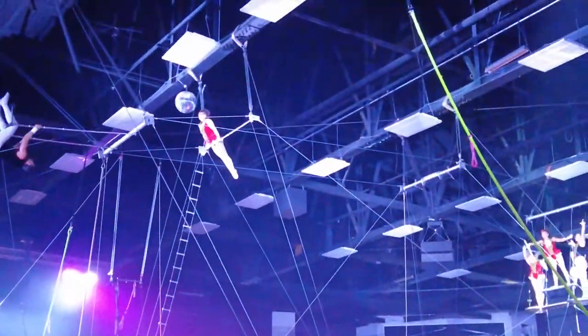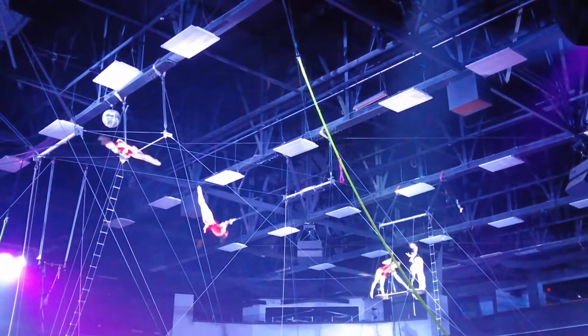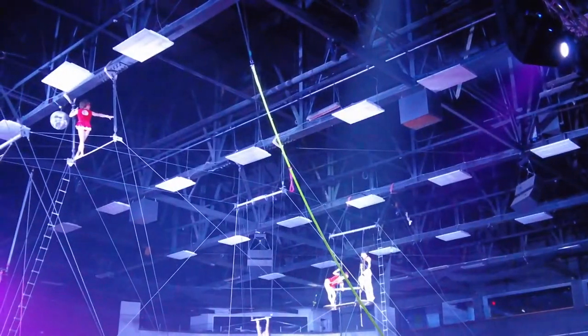First act definitely started out on a high note, or should I say a high wire. The trapeze act was amazing. There's even a 9-year-old who did some amazing acrobatics up there.